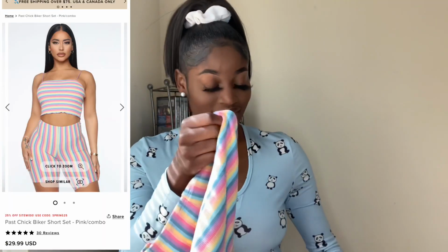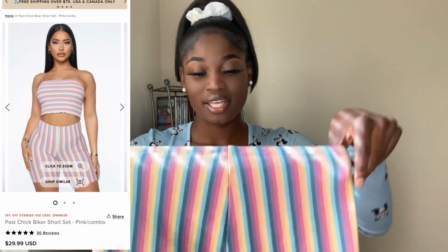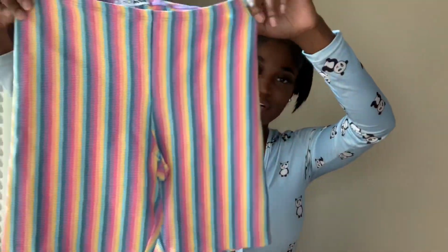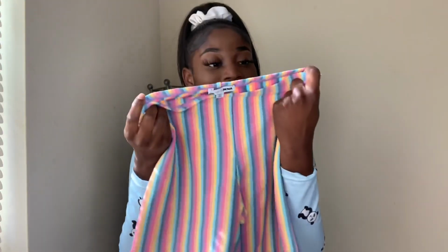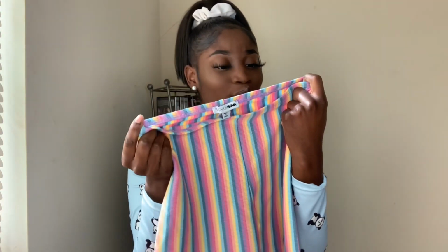Okay, so it's another two-piece. Spring is here, y'all. We need two pieces, okay? So it's some more biker shorts, and they're super colorful, as you can tell. I see purple, pink, orange, yellow, blue. Yeah, super cute, y'all.